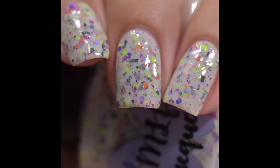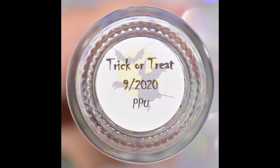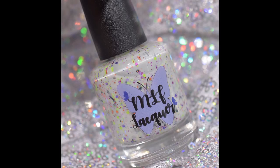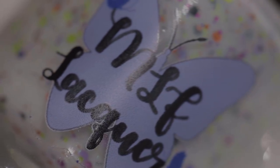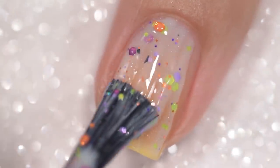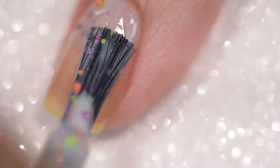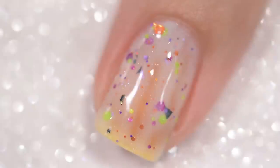So the next item that we are going to look at is from MLF Lacquer, and this is called Trick or Treat. It's going to sell for $11, comes in a 15 milliliter bottle. There will be 190 available in the US and 10 in the UK. This was inspired by Halloween decorations. It is described as a white curly base with orange and purple holographic glitters, matte neon green glitters, black shredded holographic glitter, and silver holographic micro glitters.